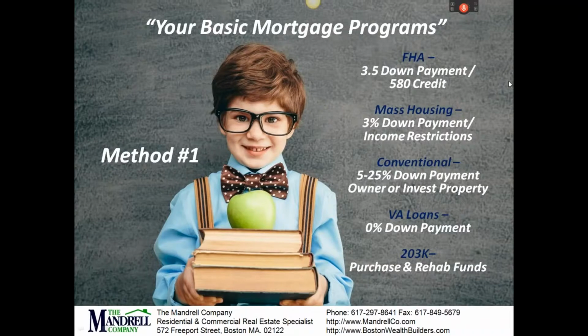Just wanted to go over some basic mortgage programs with you today. Some mortgage programs every home buyer should understand that's available to them, so they completely understand their options. Some of these you may have heard of, some of these you may not have. But let's start right at the top.